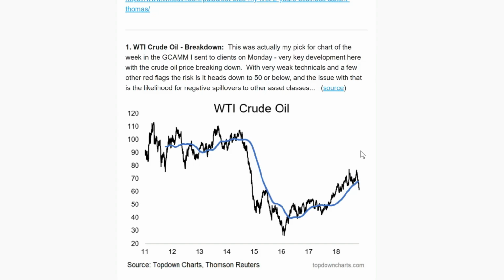There's a whole bunch of headwinds to crude oil at this point. I talked about this in a report back at the start of October. You've got negative seasonality, a stronger US dollar, and very, very stretched long-side futures positioning.